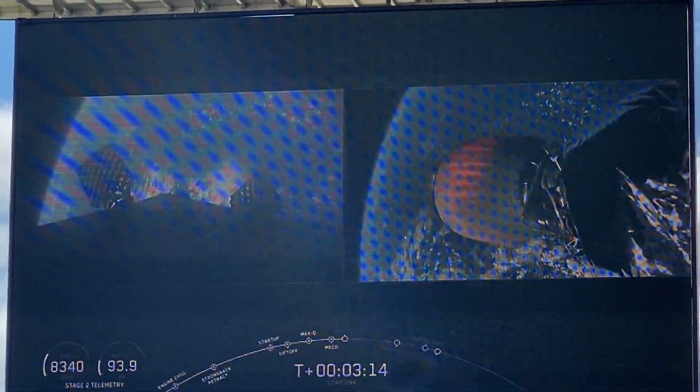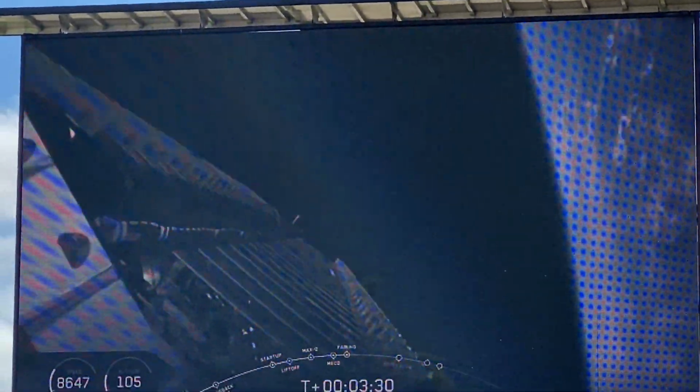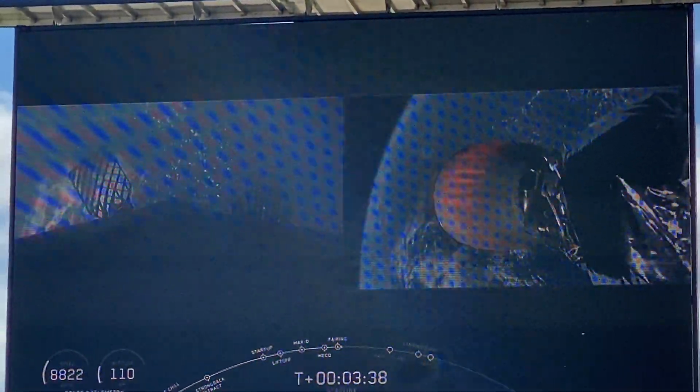Flown for a second time, which is a first in SpaceX history. See on your screen, on the left screen, those grid fins have been deployed. So that was the fairing separation. Remember, I mentioned that earlier. That's a protective nose cone that protects the satellites.